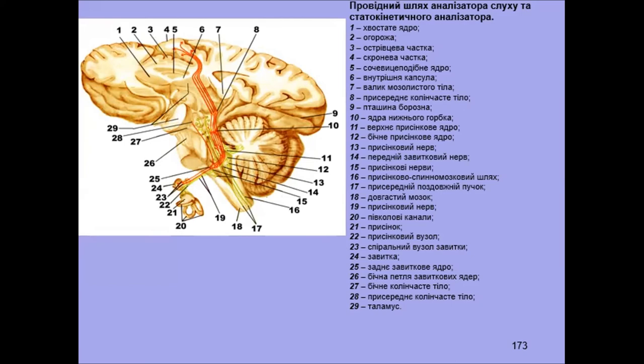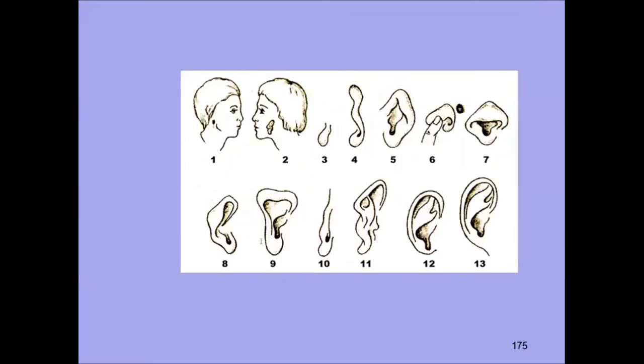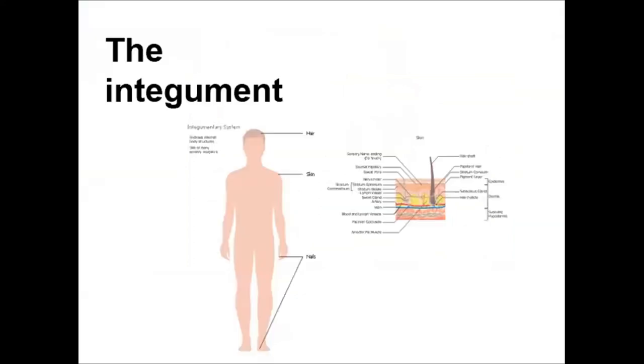And the development of the external ear, you can see some structures connecting to the external ear, and some animals have problems with the location and structure of the ear. Next time, our second lecture is about the integument. The integumentary system, I repeat, includes first the skin, and the second one, the breast.